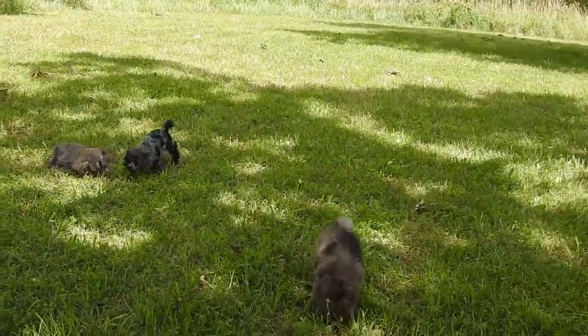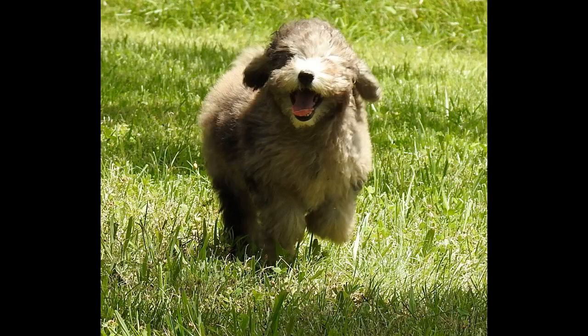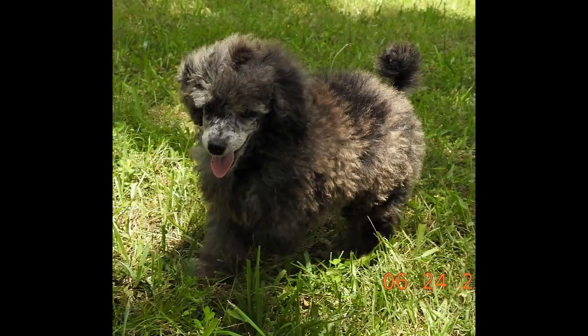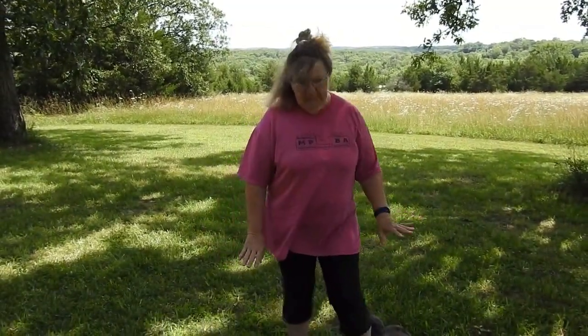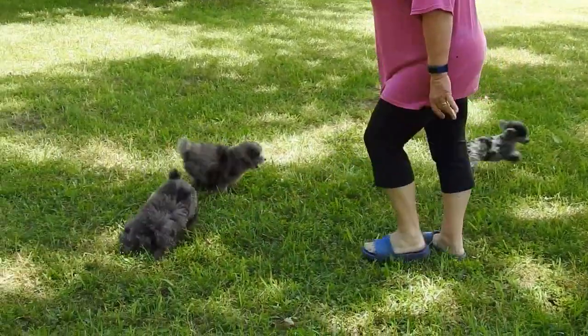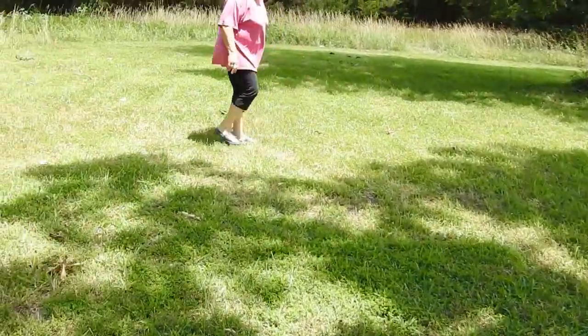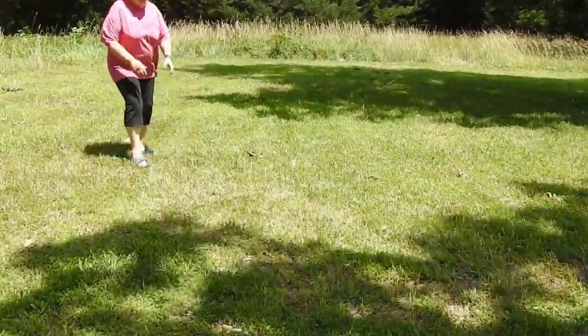Okay, so we're going to do a few still shots. They're having so much fun before we go down the mountain. Okay, we're going to go out here. The sun comes. So you can see the coat pattern a little bit.